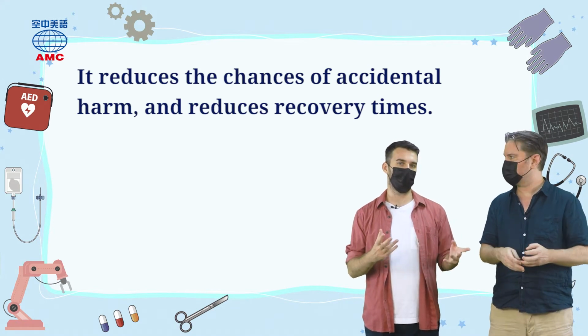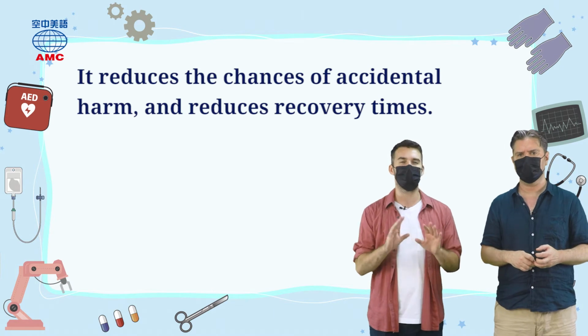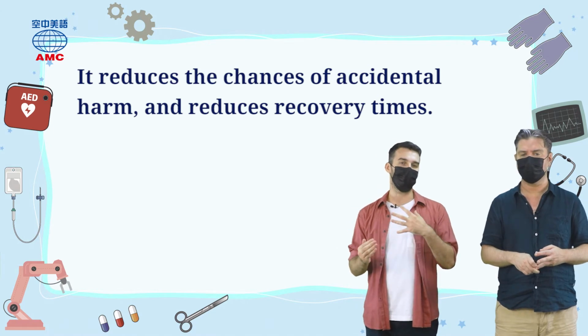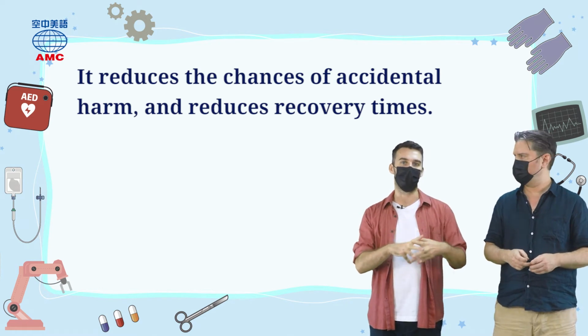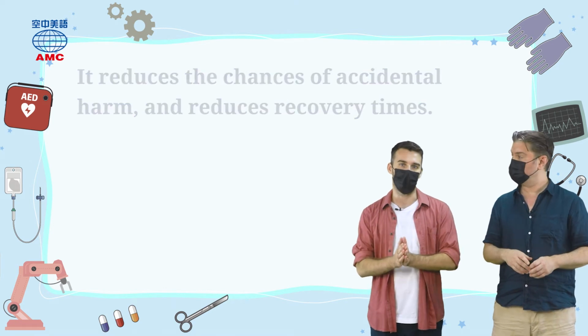Doctors and surgeons are amazing, of course, but they are humans, and humans sometimes make mistakes. That's true, they do. Robots make fewer mistakes, although there are some things that they can't do that we can. Right. So, working together, robots and doctors can perform amazing surgeries. The article tells us more.